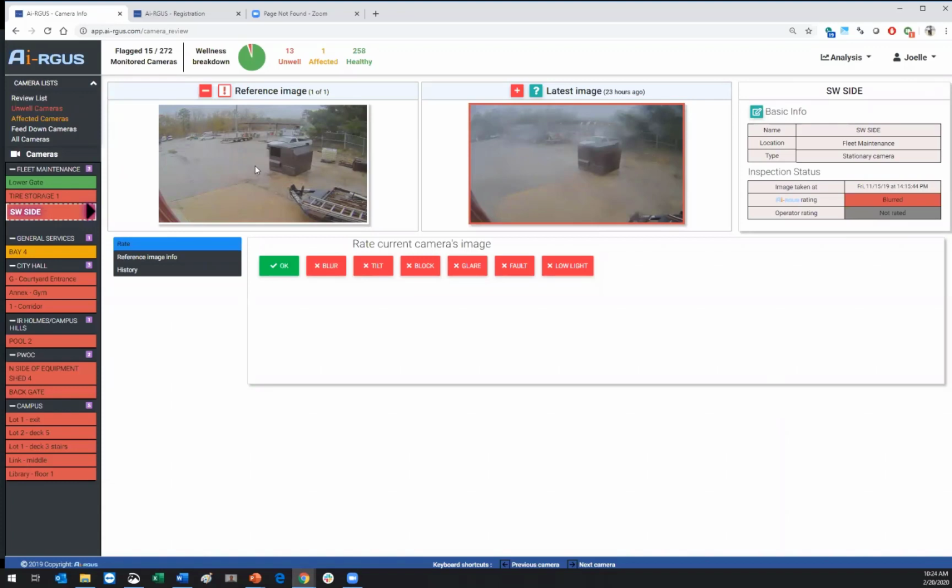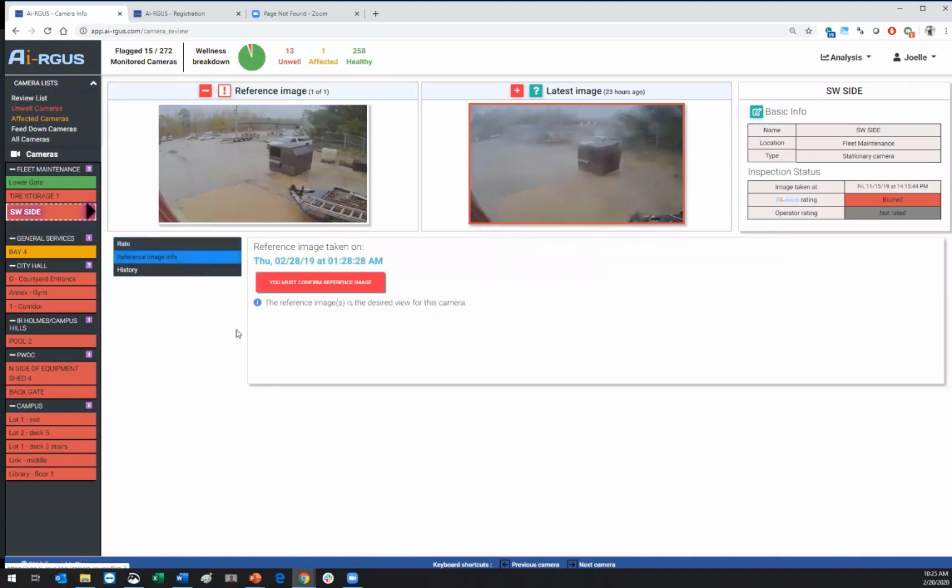I want to also highlight this specific button here. So here you see an exclamation point. This is to indicate that the reference image was actually not confirmed. And so we will do the comparison against the image, because this was the image taken for that camera on the first day, where the assumption is that there was nothing wrong. But you might want to confirm for your organization that this is a valid, good reference image showing the field of view that you're interested in. So you click here, this turns into a check mark, and in this way you can keep track that this is the reference image you want.